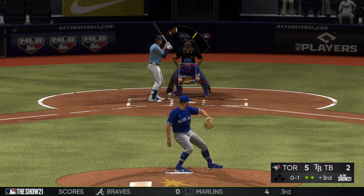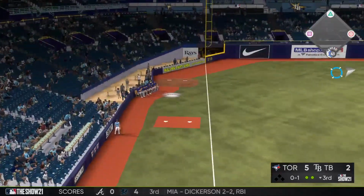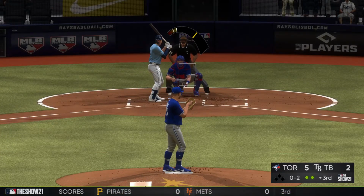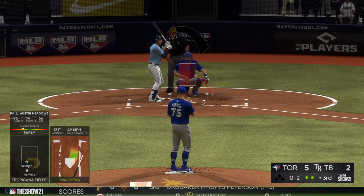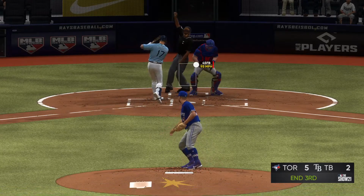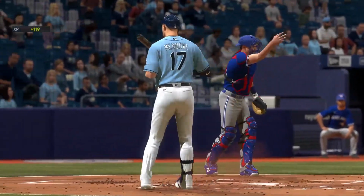The windup and the 0-1. Lifted down the line in left. But this one lands in the bullpen area, a foul ball. And another foul ball. Here's another 0-2. Strike 3 called as he can't get the bat off his shoulders. Side retired. Rays go in order. 1-2.